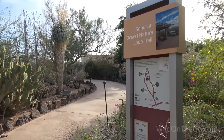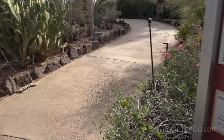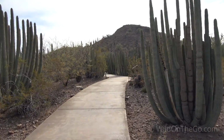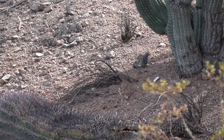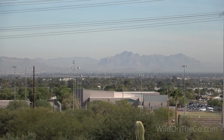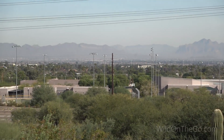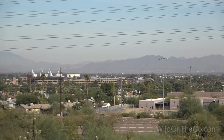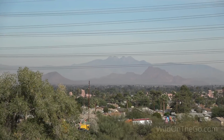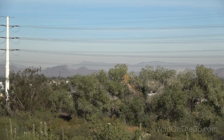Now we'll take the Sonoran Desert Nature Loop Trail portion off of the Discovery Loop. See the mountains a little bit in the distance through the dust. There's Superstition Mountain, a little bit of Pass Mountain there. There's Red Mountain in the foreground and Four Peaks in the background. And then there's McDowell Mountains out there in the distance.